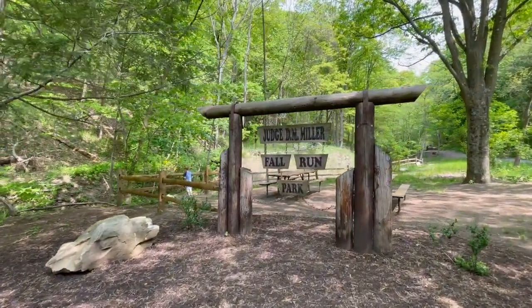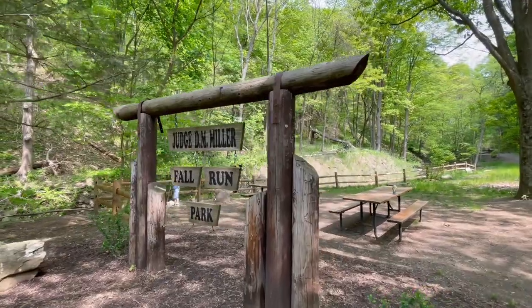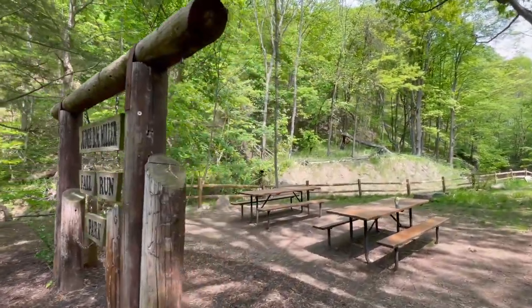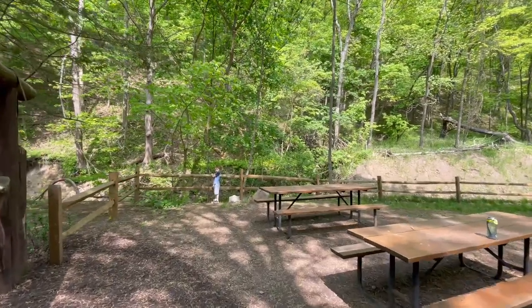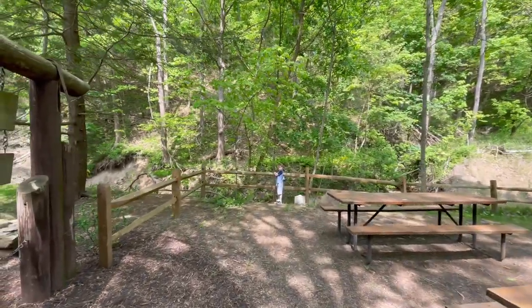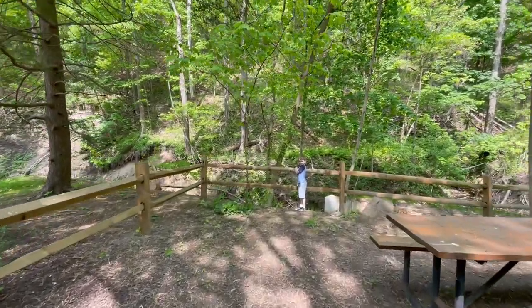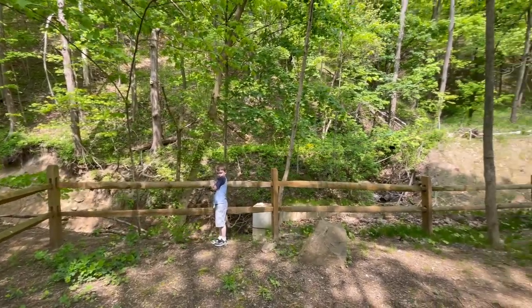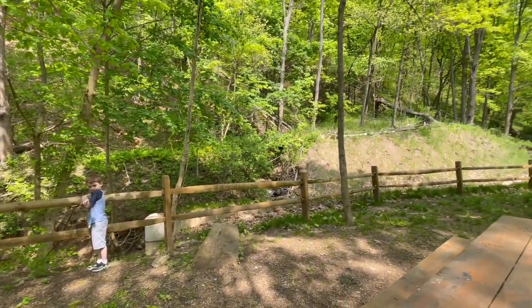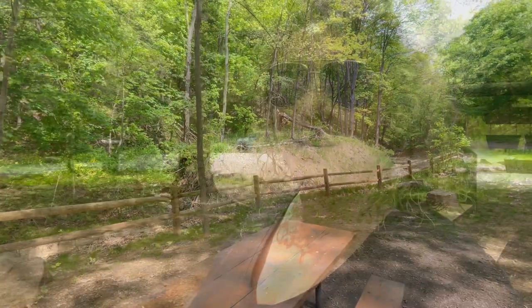Right off of the parking lot, they do have this really cute sign, Fall Run Park, if you wanted to get a photo with that. And then right behind it, they do have some picnic tables this year. This is all new, as is the railing that they have right there, the fence line, which Nick is leaning against, which I think is awesome that they put that in, because that is a little bit of a deep drop right there into the creek.